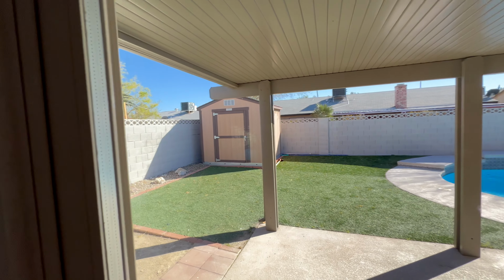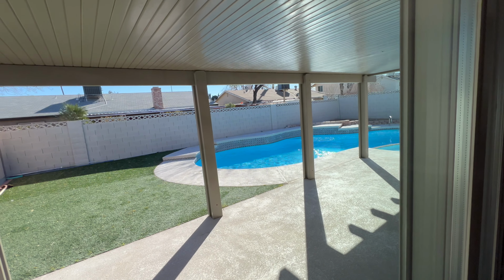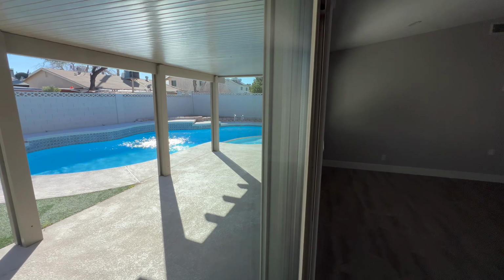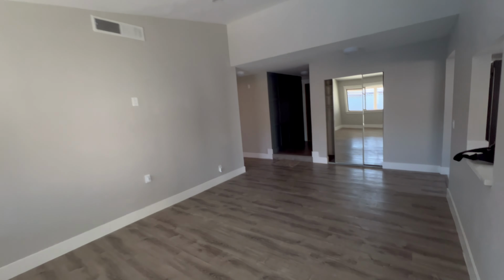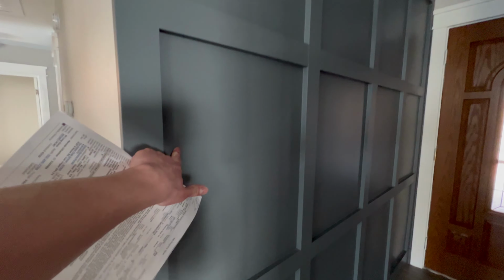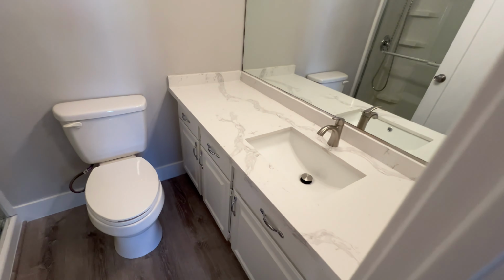The backyard, so nice. I love that pool. It's fun. It's like a really great family pool. Like you can see everybody just in the summertime, jumping in, having a great time. It has a jacuzzi. Nice. So I guess this could be the formal dining room or the living room. And they all have accent walls. They put a lot of work into this house. It smells like paint. So this is a full bathroom.